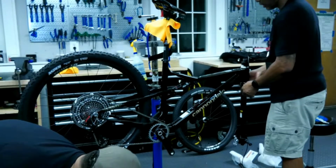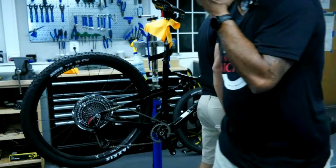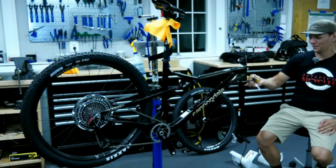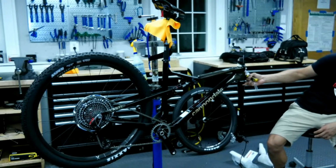Do me a favor. Can you hold this for me? I don't want it to fall again. See, this is what I do on bike building. Every good doctor has an incredible nurse. Hold this. Can you give me that tool? We'll be right back.